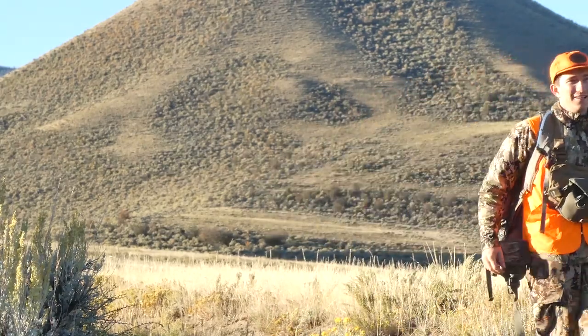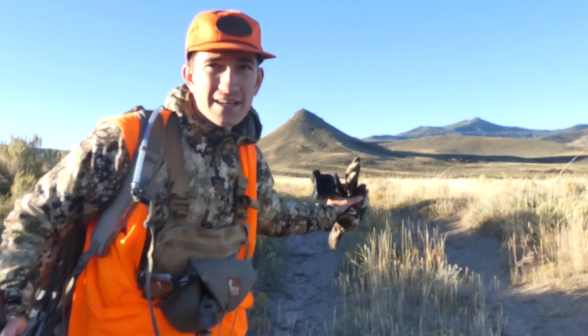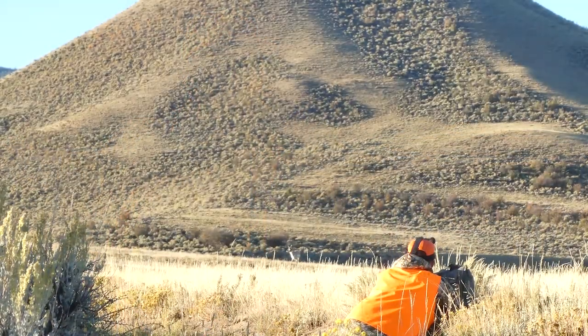So that was the antelope from this morning. I used this two-track right here, and I just belly crawled along the two-track. Used that grass. I got up on top of the grass right behind me here, set my pack up sideways, got in the back with the Muzzy, ranging him. He was at 107 yards, staring right at me. Turned broadside.